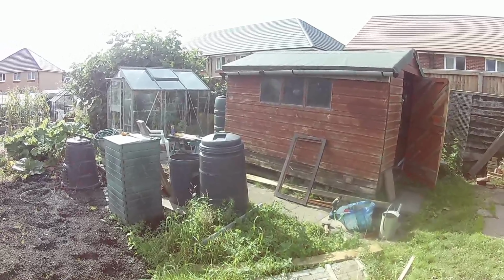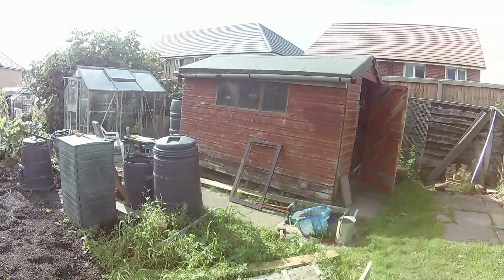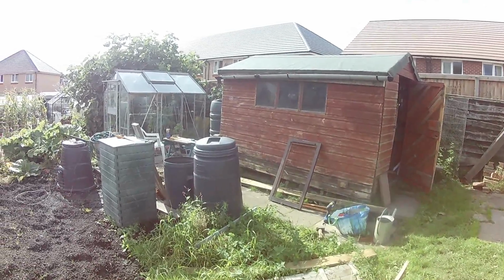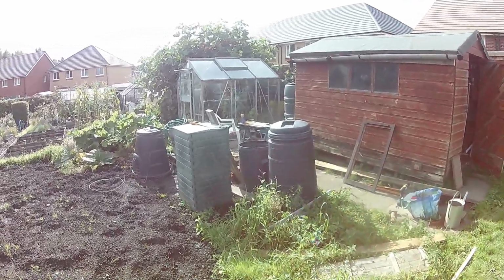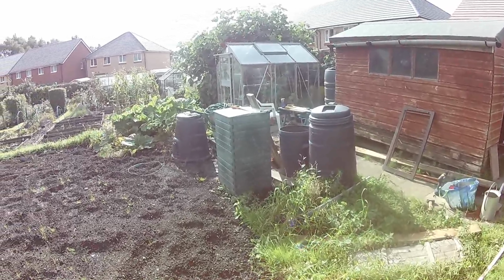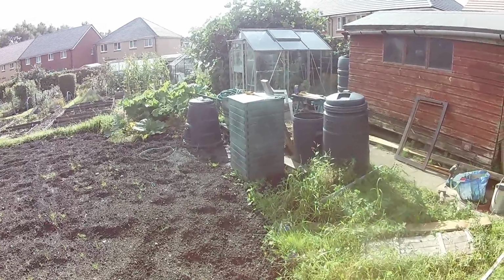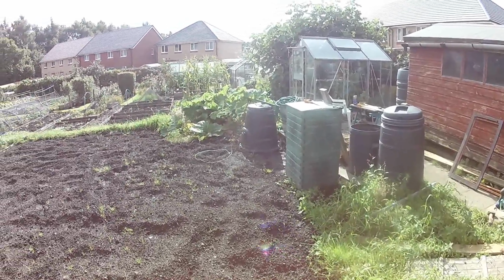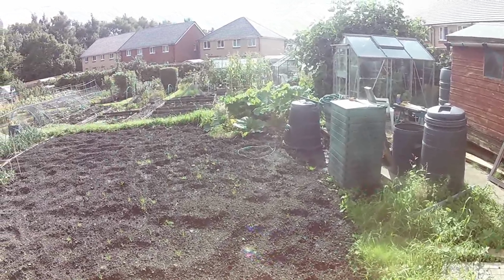But there we go. So that's it. Job done. Those are the jobs I've come down to do for today. As you can see, I've got my beer on the workbench there. So I'm going to sit down and finish that. I'm going to pick the tomatoes that are ripe in the greenhouse, and I think I'll call it a day for today because it's around about 3 o'clock now, something like that.